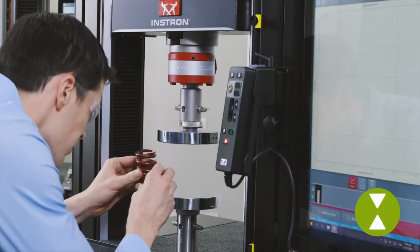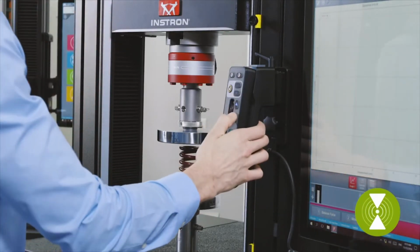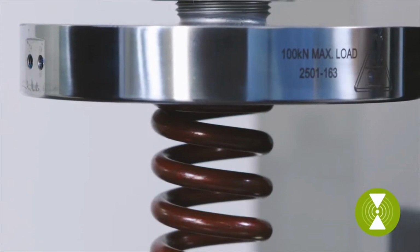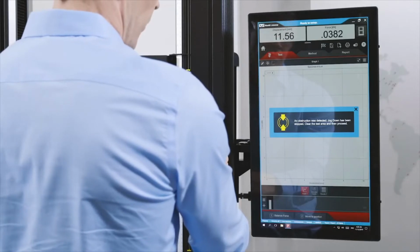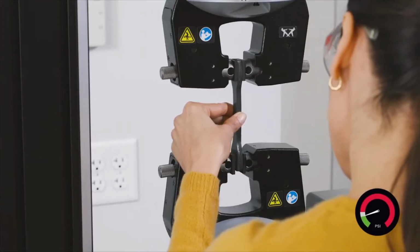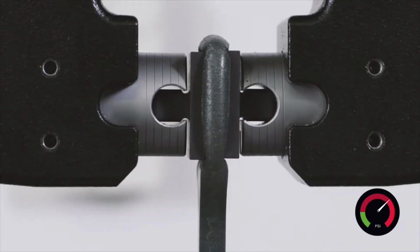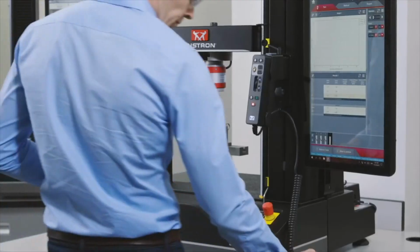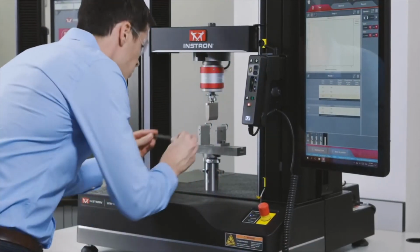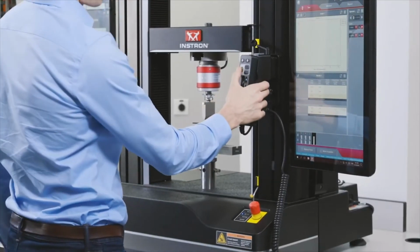A collision mitigation system stops crosshead movement whenever it senses unexpected forces during jogging or returning. A new air control kit reduces pneumatic grip pressure during specimen setup and automatically adjusts to a software-defined pressure at the start of each test. The 6800 systems were designed to make testing simpler, smarter, and safer than ever before.